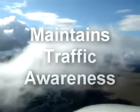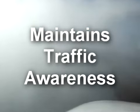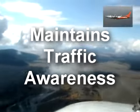By staying on Unicom, I can maintain continuous traffic awareness by listening to the position reports of other aircraft. SuperAWOS brings the other information I need right onto the Unicom so I can keep monitoring other traffic.